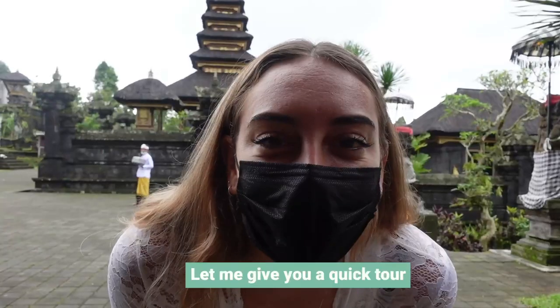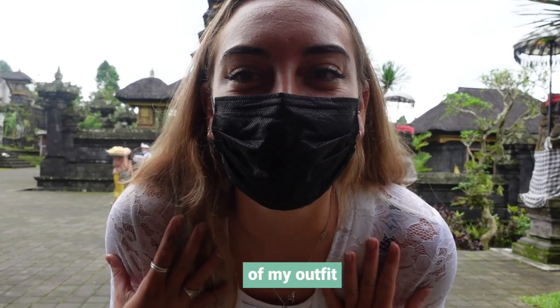It's actually funny because I have my sarong in size XL and it's still too small, because you cannot show your knees. My knees are out all the time, so I'm really trying to pull it down, but it's quite difficult.